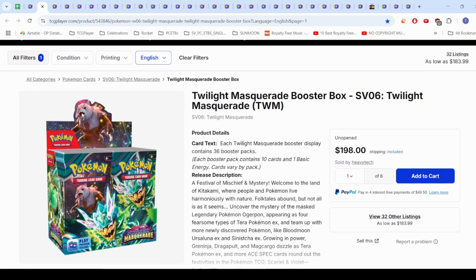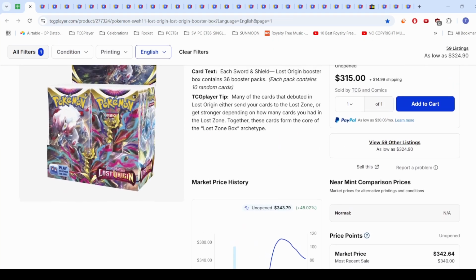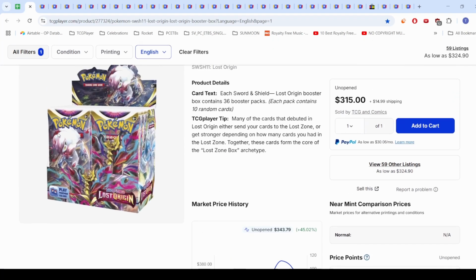But yeah, Twilight and Lost Origin. It's interesting because these two boxes are kind of similar in popularity in their respective eras. They're some of the better sets, but they're not the best set.